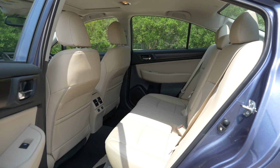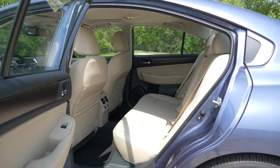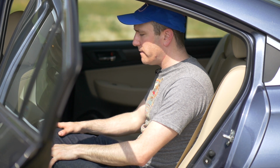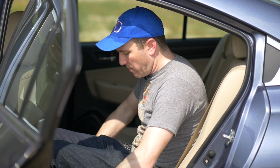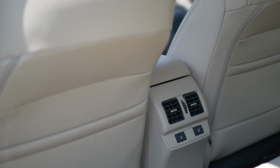And that's actually a big point of this vehicle. It is a little bit larger, and it is super comfortable. I like the seating position in the back, in the front, the actual bolsters, the actual padding in the seats, the perforations, and of course you have heated seats in the back on this model. It's really comfortable all around. I have zero complaints about it.